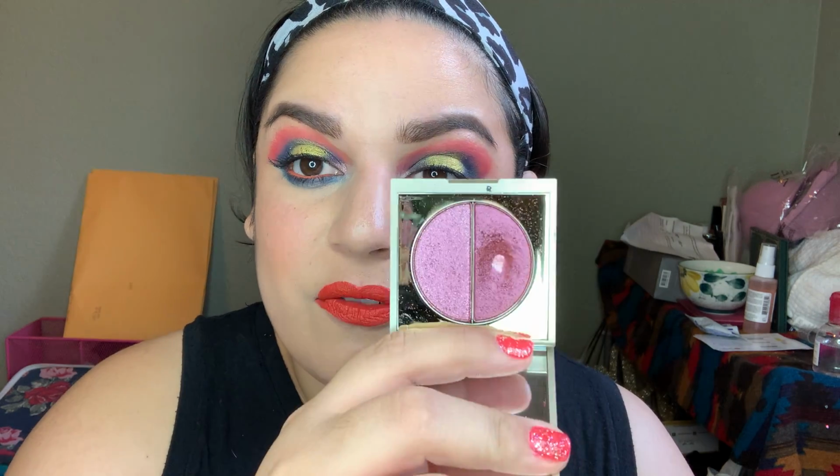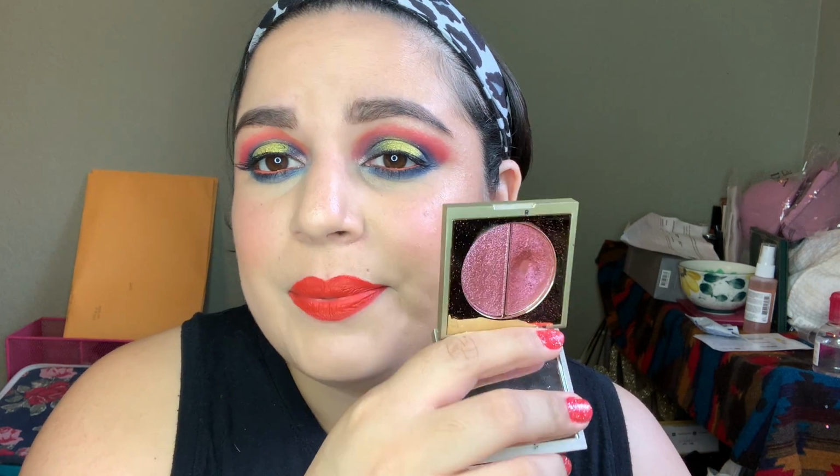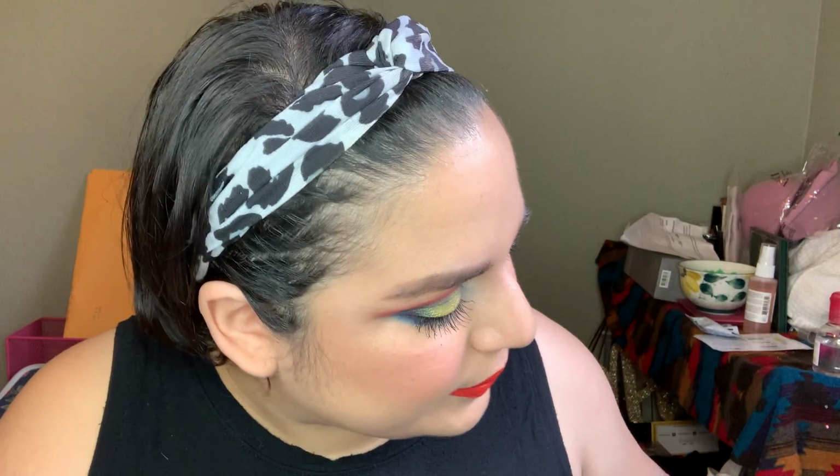This is not my favorite product in the world. I'm not quite sure what I'm gonna do with it. If I'm gonna keep it or declutter it, I'm not sure yet. We'll see. It's really pretty, when you swatch it, it's beautiful, but I feel like it doesn't translate as well on the eyes. So we'll see what happens with that one.